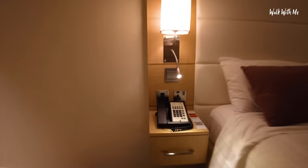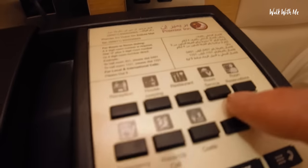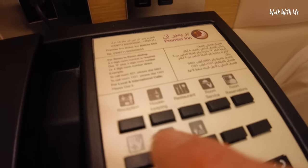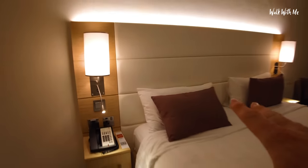We've got a phone by the bed and I think I've got room service here. I can call Costa if I want, housekeeping, reception, and also if I want it, a wake-up call. They also do massage on level 2. I'm loving this bed straight away. And there's plenty of storage right underneath the bed.